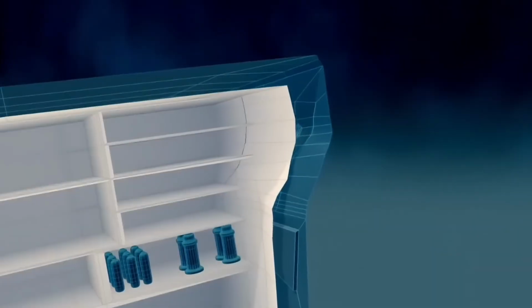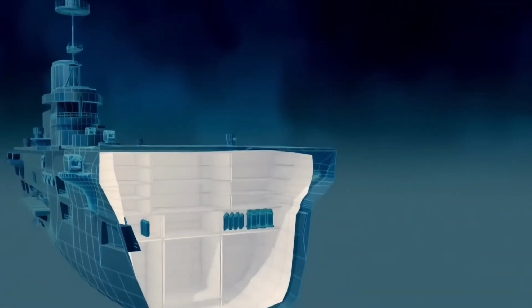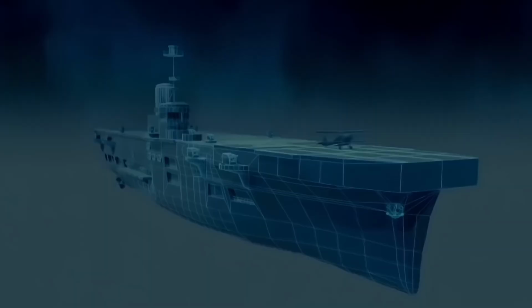After over 20 years of repeated testing, engineers decided to extend the left side of the aircraft carrier and move all heavy equipment to the right. This not only lengthened the runway but also allowed the parking of more than 50 aircraft.